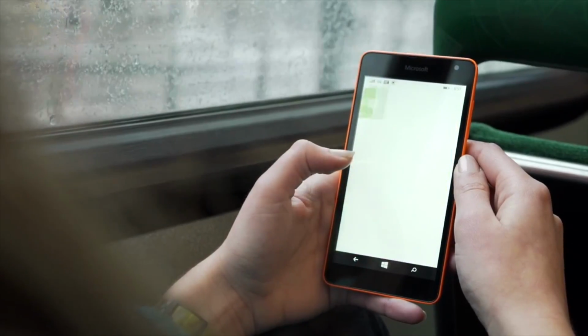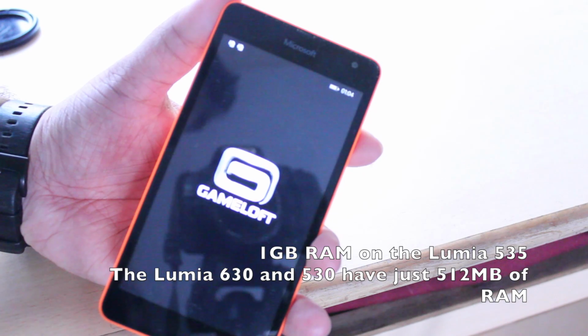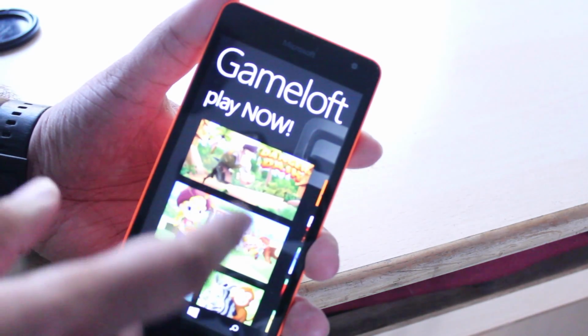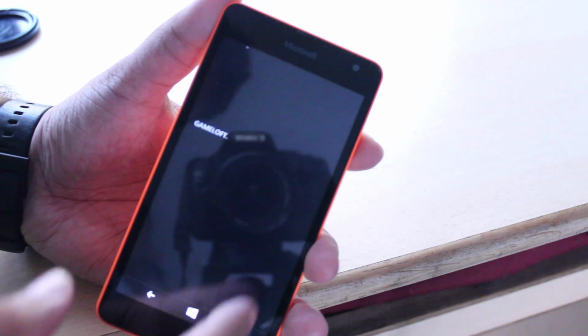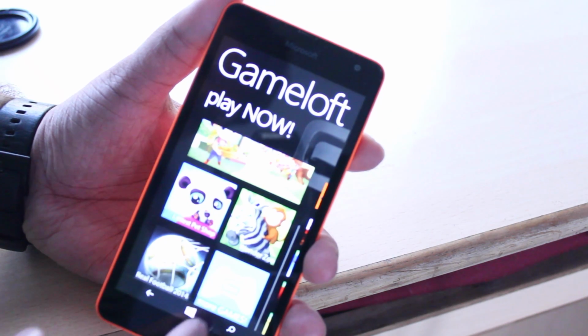You might not be able to run very intense games, at least not with a lot of frame drops, but the 535 can certainly handle your usual routine of apps from Twitter to Facebook to even Angry Birds. It's also worth mentioning that thankfully Microsoft chose to go with 1 GB of RAM on the 535, which is huge because the 530 just had a measly 512 MB of RAM. The healthy 1 GB of RAM means that the Lumia 535 can also handle apps better than the 530 can.